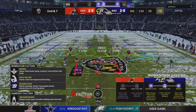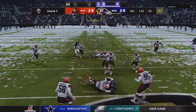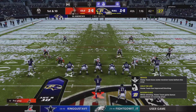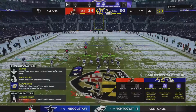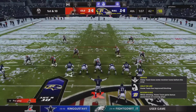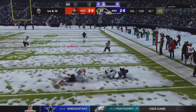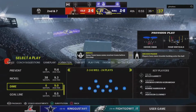Jackson to throw. Got his man, complete over the middle. That's Andrews. First and 10 at the 42-yard line. Jackson. He'll check this down to Dobbins out of the backfield. 3 yards the gain there, second down.